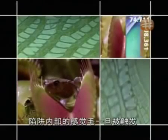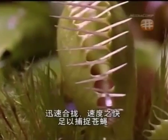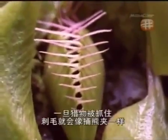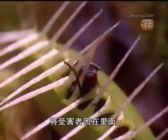As the hairs on the inside of the trap are triggered, it's believed that water stored in cells along the inner surface of the trap rapidly moves to cells along the outer surface. This makes the two halves of the spiky plant's stomach close quickly, fast enough to catch a fly. Once it's caught inside, the spikes act like a bear trap, imprisoning the victim.